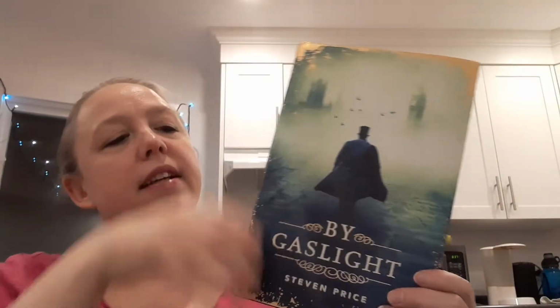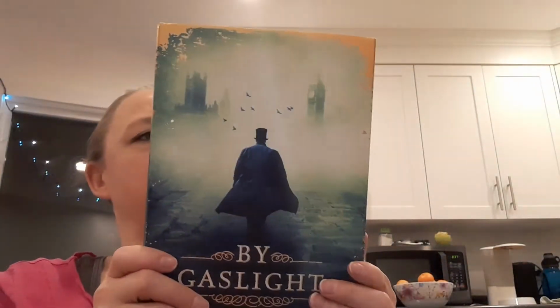This is By Gaslight by Stephen Price. A dark and mesmerizing tale. I think it's steampunk? London, 1885? Or it might be, there might be another word, or gaslight, actually. No, gaslighting is a bad thing. Right?